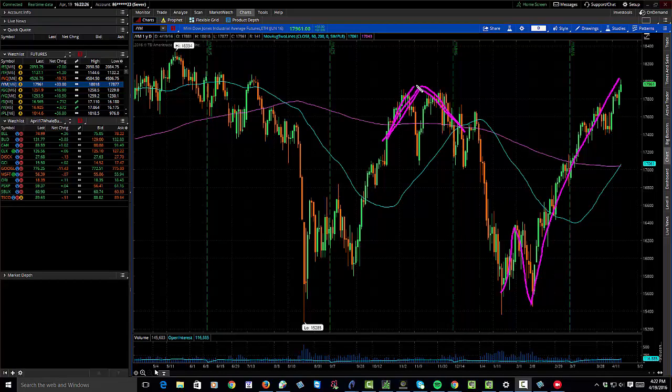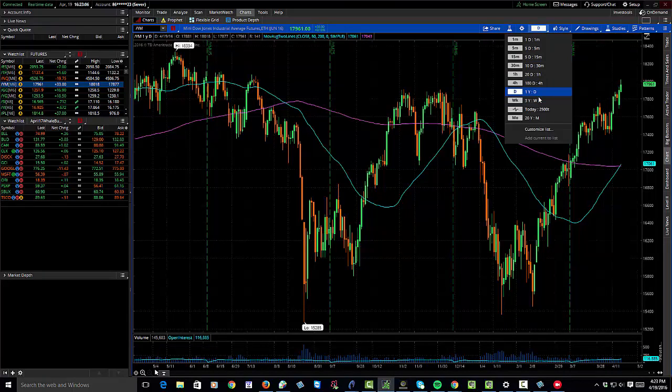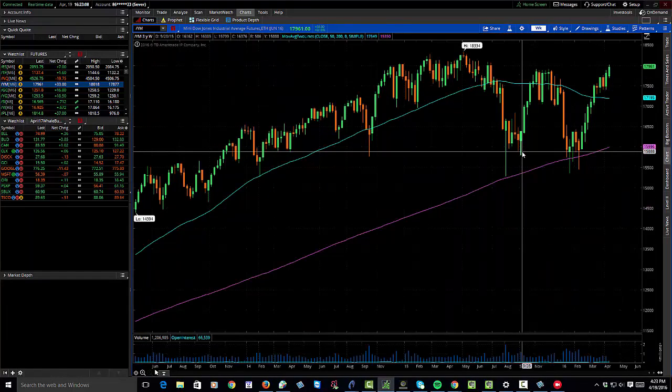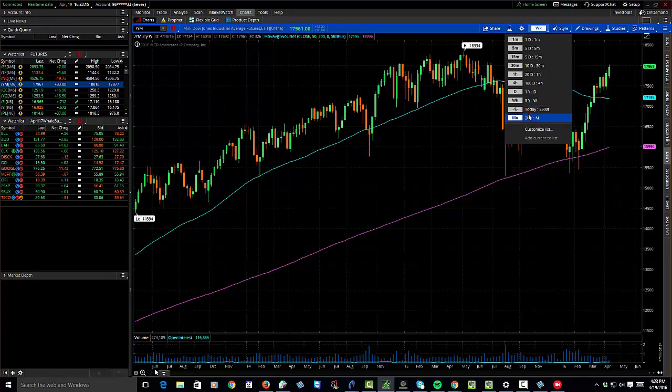So this major pivot will become more clear if I go out to something like a weekly chart. So let's go out to a weekly chart and just ignore the moving averages that are on there for a second. Now you can see that the price is above this important pivot.